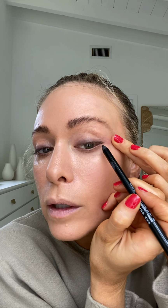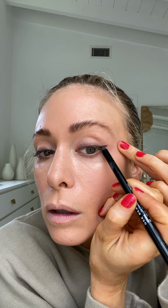Okay, and then you're gonna take your pencil again and you're going to, let's say, flick it out. You're gonna take your Q-tip, mist it with a little bit of something, go right underneath the tip there and just straighten it right out.